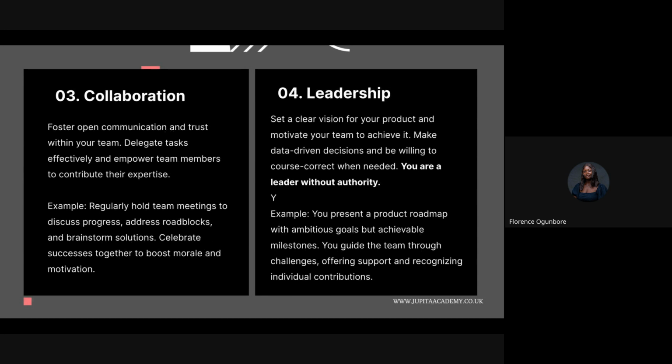Then collaboration, foster open communication. I do not like holding information. I do not like keeping documentation; it's not just for me, it's not for decoration. So foster an open line of communication and trust within your team.